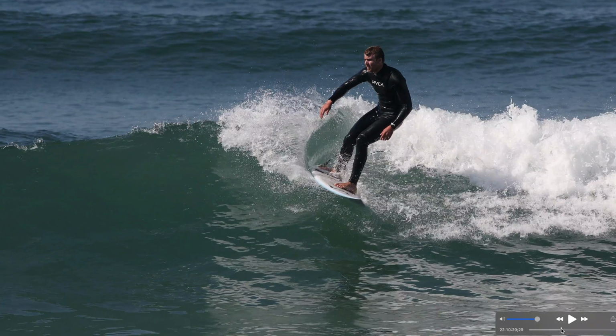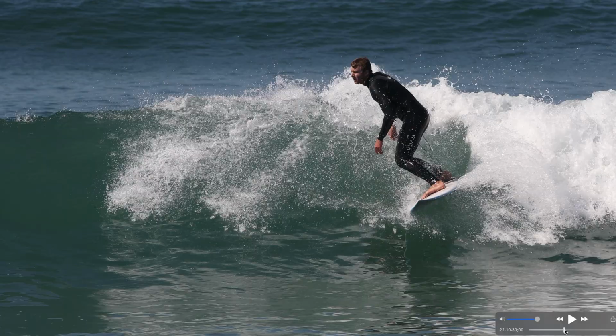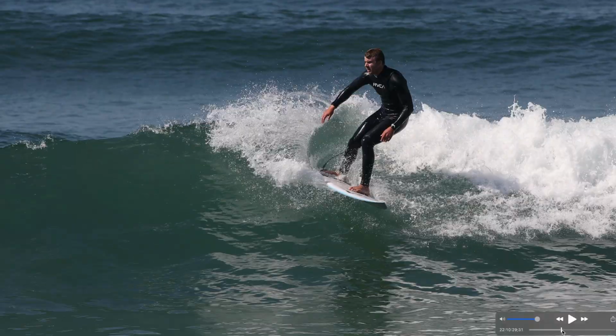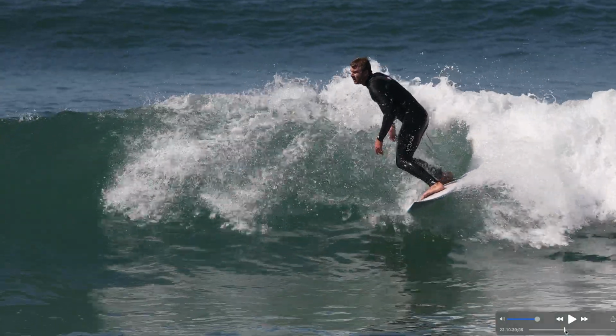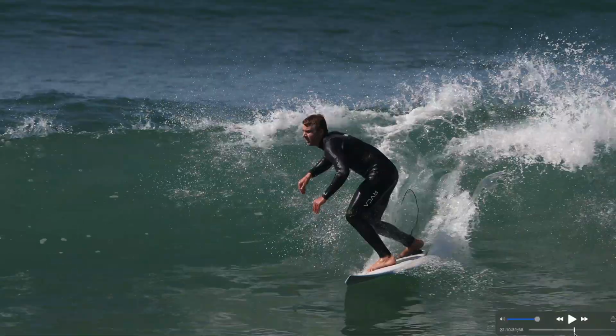So right here, he's setting up the inside section. He's looking ahead. Once again, he's reading the wave, always conscious of what this wave is getting ready to do. It's going to have a little inside reform section. So right here, he realizes, I've got to get this thing moving. Watch how he's just pumping. It's just like skateboarding, you guys.